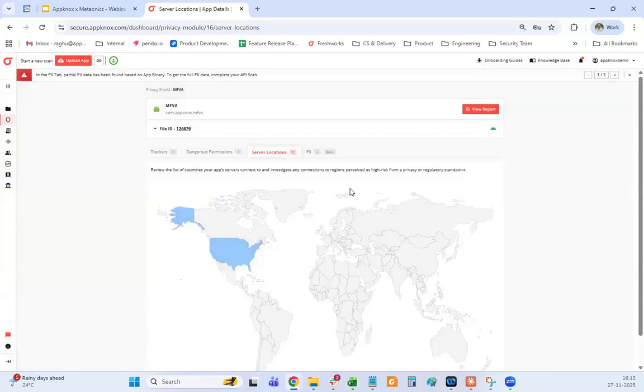And we rely on OFAC sanctioned countries as a list to flag risky countries, countries that are perceived to be risky. This includes China, North Korea, and a bunch of other countries that the US Homeland Department, I believe, has defined in the OFAC list.